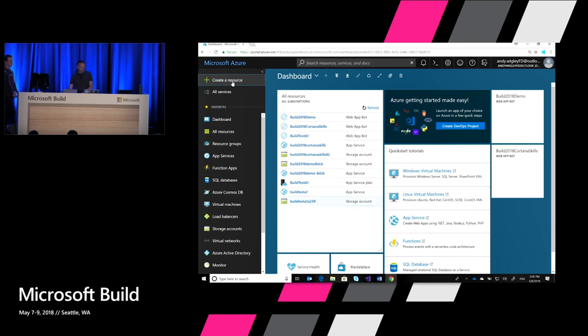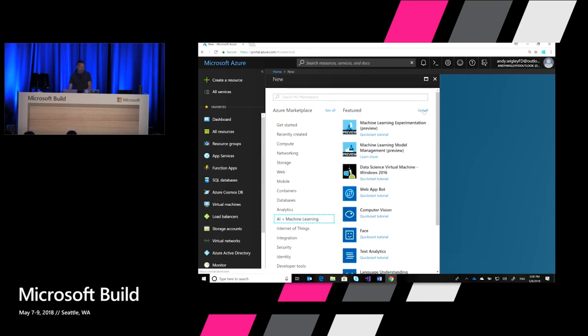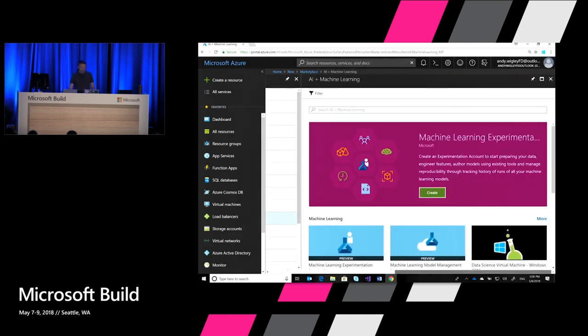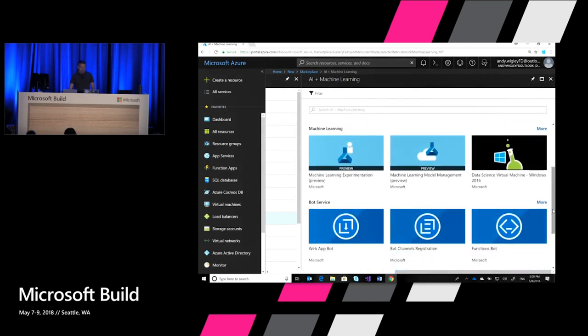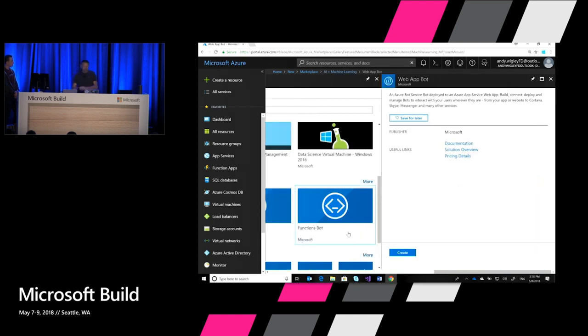So first of all, I'm going to go up and create a new resource. Now, the Azure Bot Service is down in the AI and machine learning category in the Azure Marketplace. And in fact, if I just go to See All, we can see all the different categories in here. Over here, you can see there's a whole bunch of machine learning things. And then we've got this bot service category. So there's the Web App Bot, which is an Azure web app hosted bot. There's a Bot Channels Registration if you've got your bot hosted on a different endpoint. And then if you want to go serverless, you can create a bot right here using Azure Functions. So another easy way of creating a bot. I'm just going to choose the Web App Bot here, hit create.